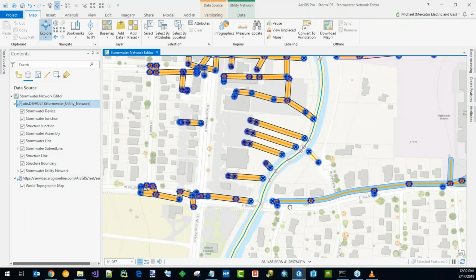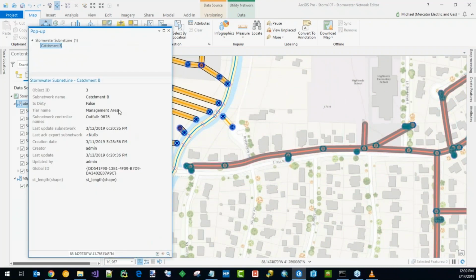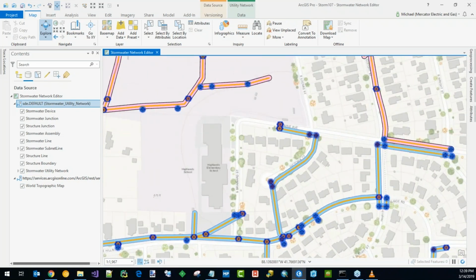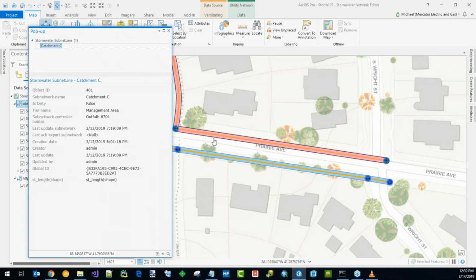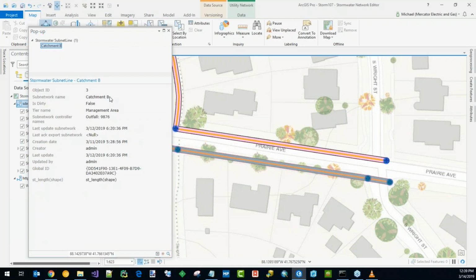But on the right-hand side of the river, we'll see we have a different color, and this is actually catchment B. So these subnetworks allow us to determine what are our controllers for our subnetworks in case of catchments, and then anything connected to that will be part of that zone. And this is really powerful. So when we get in situations up here where we might have two subnetworks or catchment zones on a very close border because of elevation, we can see the features up in this area are part of catchment C, and this one down here, identify, are part of catchment B.